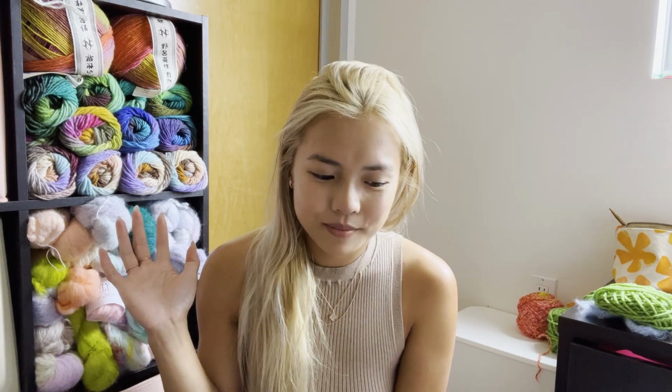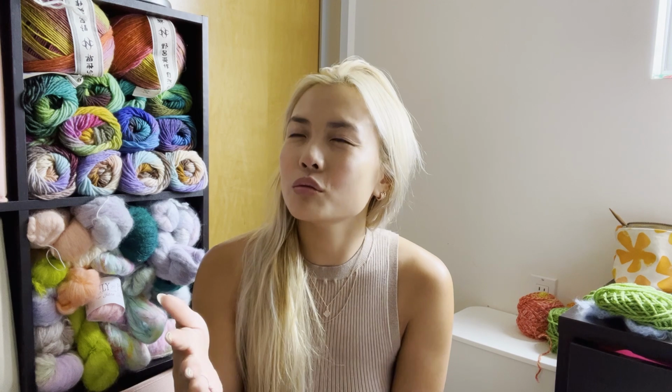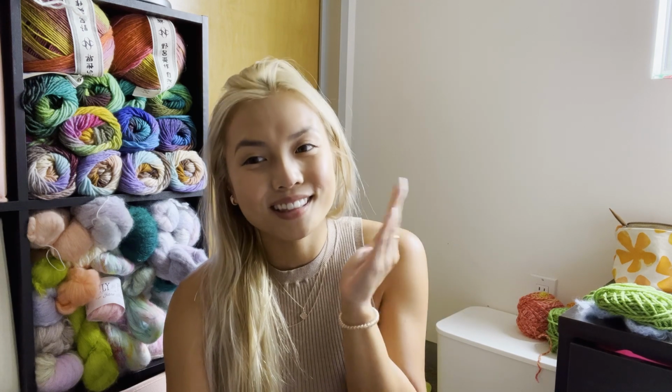So this week I think it's been kind of productive. I'm not really sure. I was trying to compare the number of finished objects and works in progress I have, but basically I think the show is stolen by the two dresses that I made this week. The very first dress I ever made took me about a month to make. The second dress about a week, and then the third dress was about 3 days.